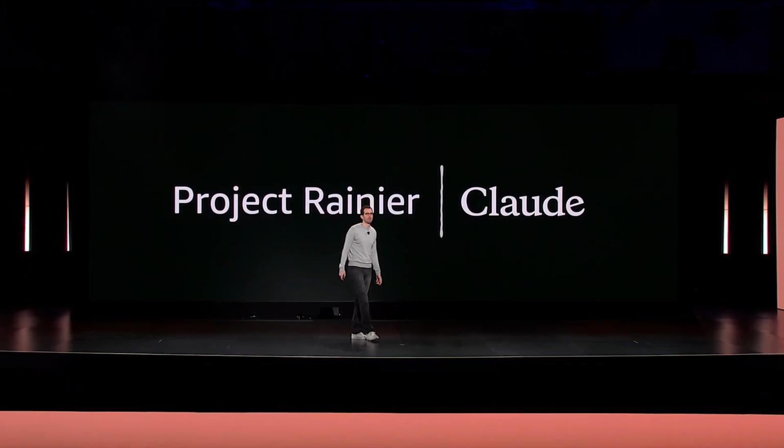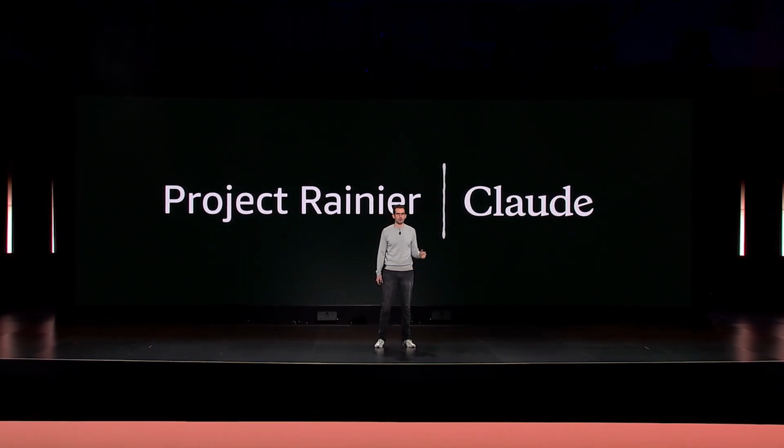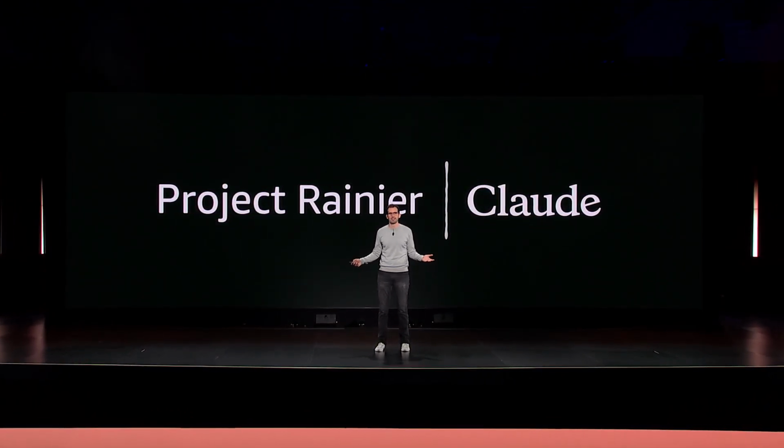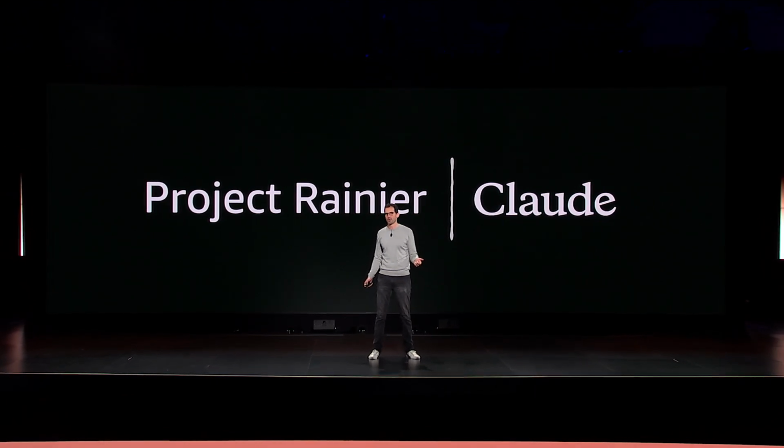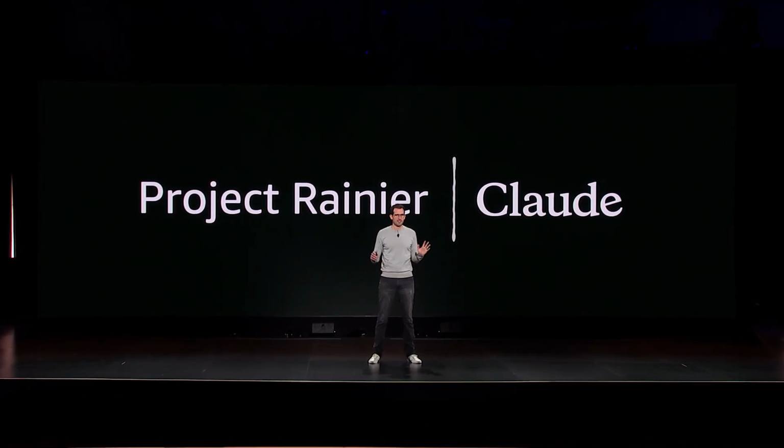Project Rainier will speed up our development even more, powering both our research and our next generation of scaling. This means customers will get more intelligence at a lower price and at faster speeds. Smarter agents that they can trust with bigger and more important projects. With Trainium2 and Project Rainier, we're not just building faster AI, we're building trustworthy AI that scales.